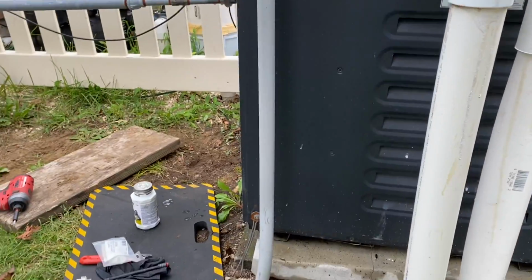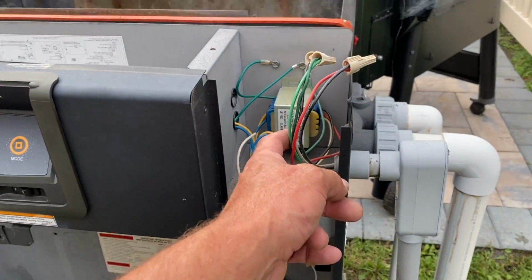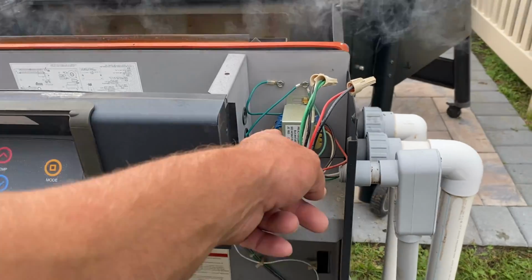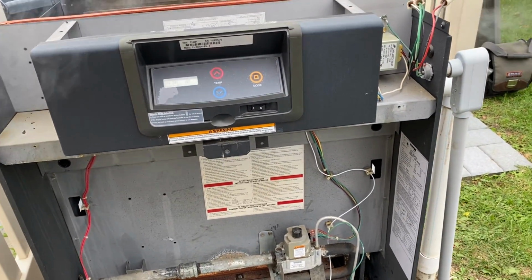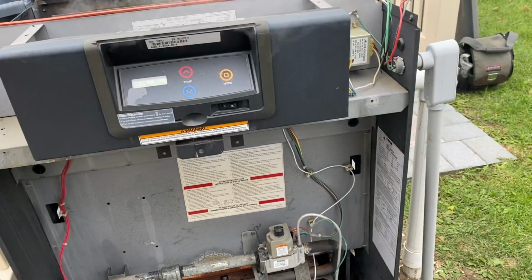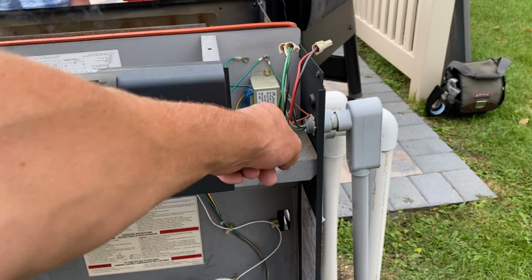On this, the 240 volts that's coming into this is only powering the transformer, which then makes everything else 24 volts. Why wire in 240? What do you mean? That's what it's designed for. It's designed for 110 or 240.